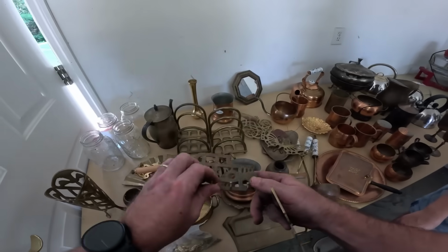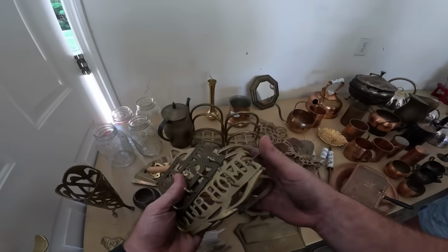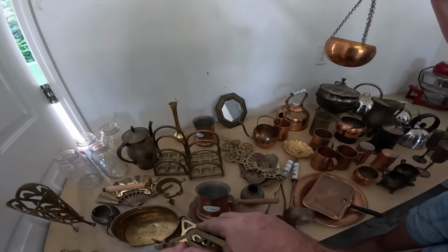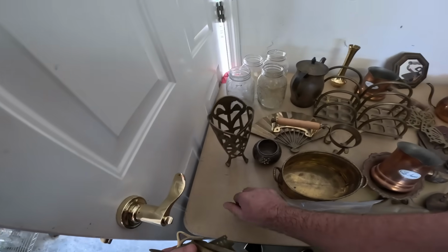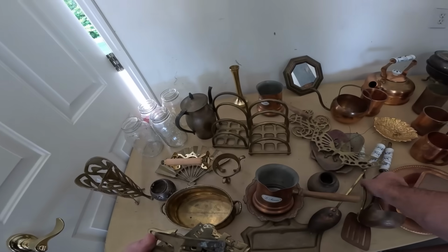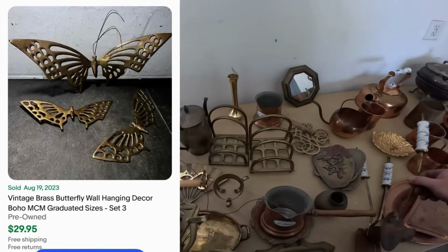Look at this little guy. Little brass. He's cool. Oh, is it a duck head? No. Yeah. It's about the crudest duck head I've ever seen in my life. He's cool though. Look at this thing. These little hooks are cool. It's a bedpan. I think the brass butterfly is pretty cool.